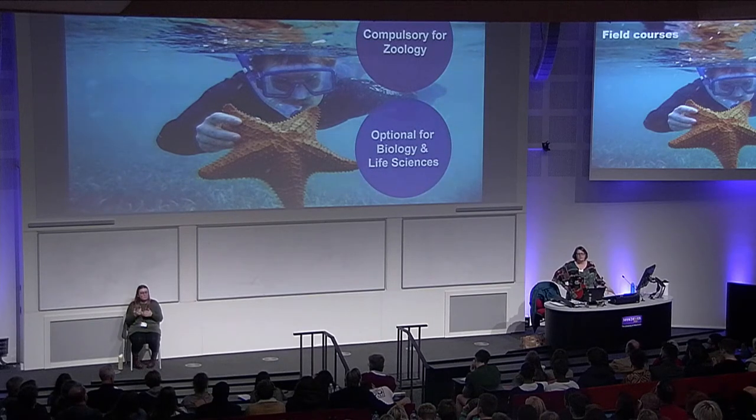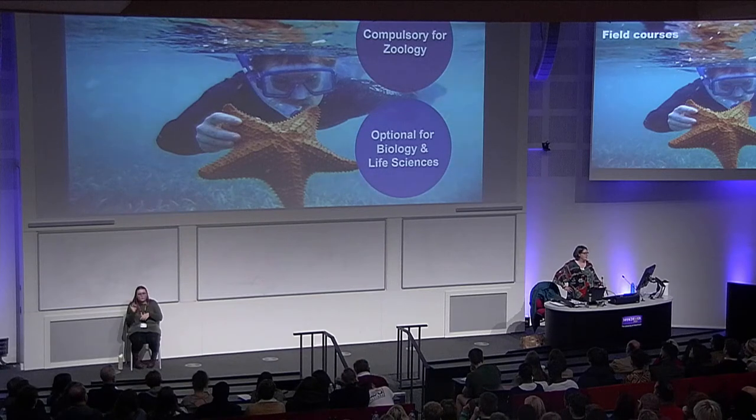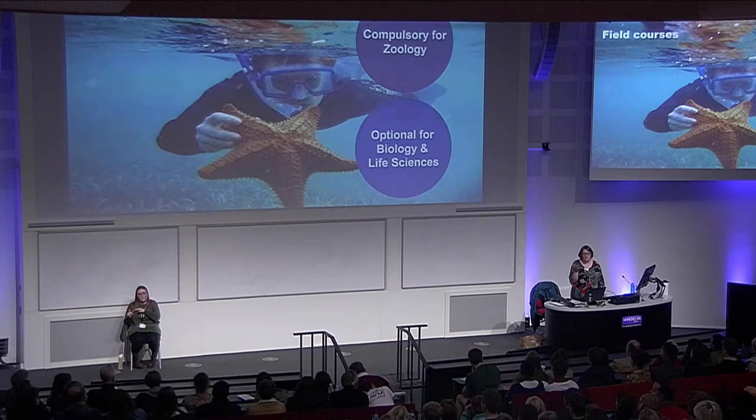Doing a field course is compulsory if you're doing the degree of zoology. You only have to do one field course, you don't have to do loads of them, but it is compulsory. And they're optional if you're doing biology or if you're doing life sciences. So of course, this may be a reason why you would opt for biology as opposed to biomedical sciences, because field courses are not available if you're doing all the other degree programs. So that might be a reason why you put zoology or biology instead of some of the others.